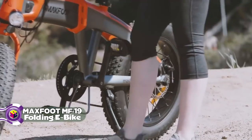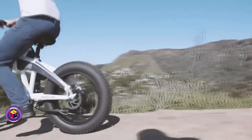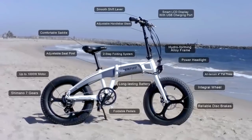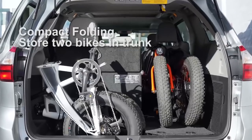Safety comes first. With Maxfoot, the MF19 will assure that you not only have a fun ride, but also a smooth and safe ride. The MF19 is made of durable material, and we are committed to providing strong, high-quality electric e-bikes.